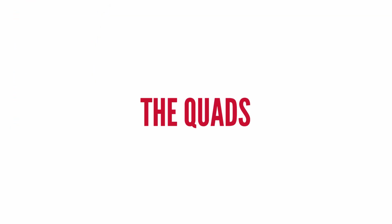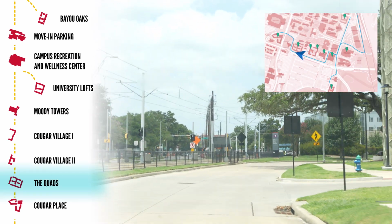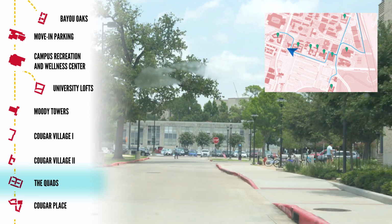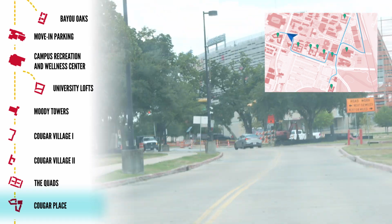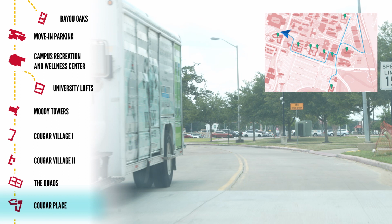Next, the quads. Be sure to follow the road all the way to the front of the quads. Next, Cougar Place. This is the last stop on this route and will go all the way across the TDECU Stadium.